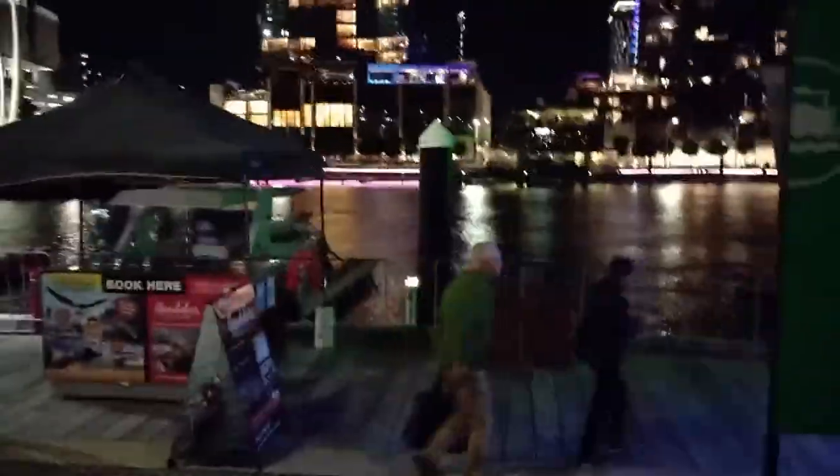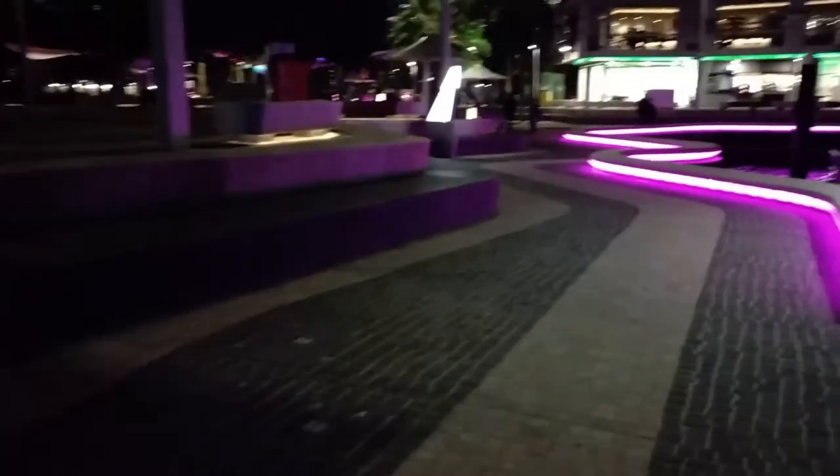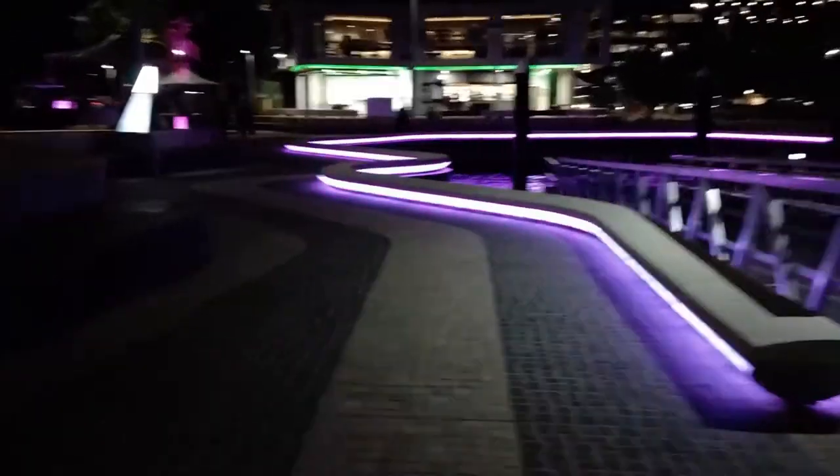Anyway, here's the front of the Transperth Elizabeth Quay ferry terminal. It's a nice little place. It was upgraded a few years back when the station was built. See some ticket machines and a kiosk in there. But anyway, that's the end now of this video. Nothing much else to do.